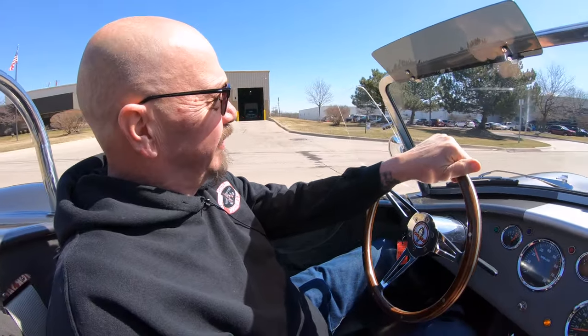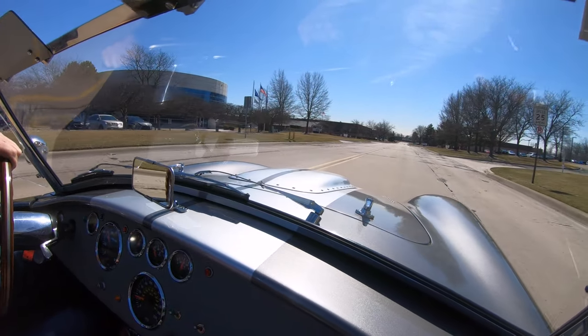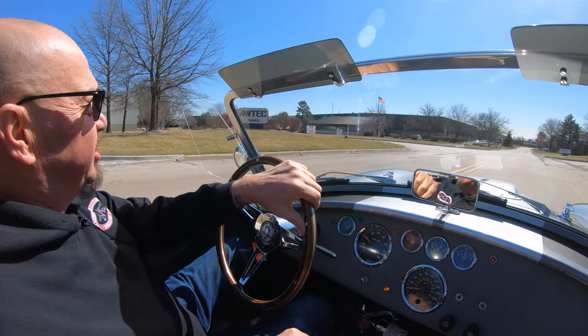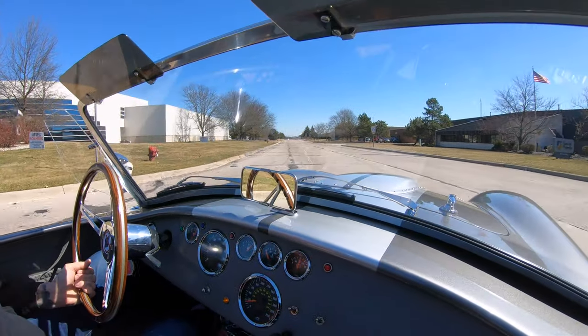Cobra time. What a sweet ride. Beautiful day today. Sun's out. Having some fun in a Cobra.